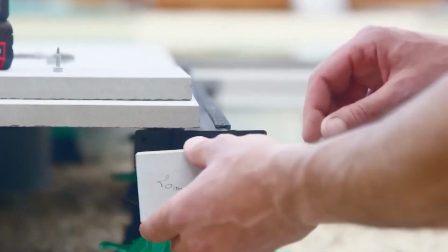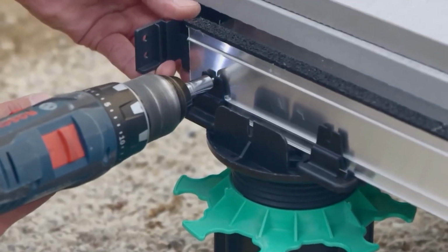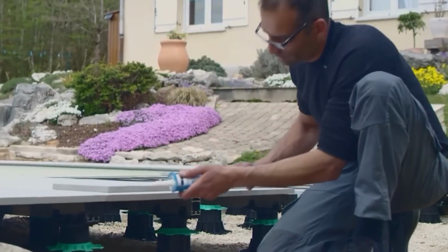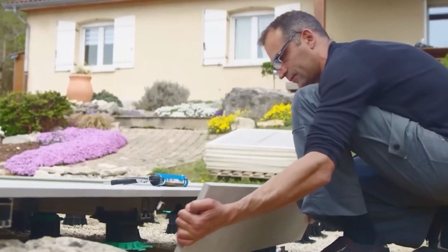The secret lies in the double-sided beams. One side is designed for slabs, and the other for wood or composite materials. Plus, the Alivo support elements can be adjusted up to 95mm in height to level uneven terrain.